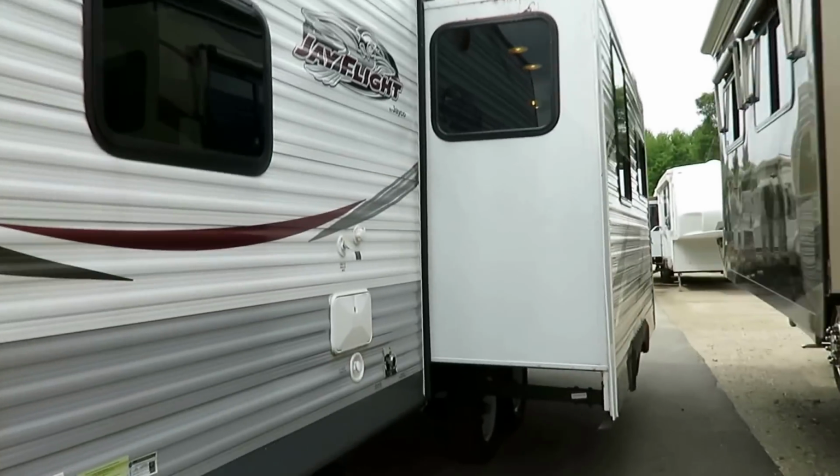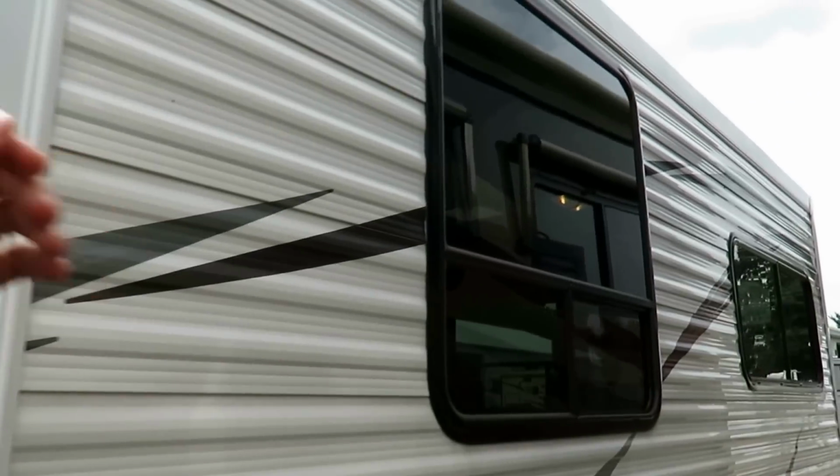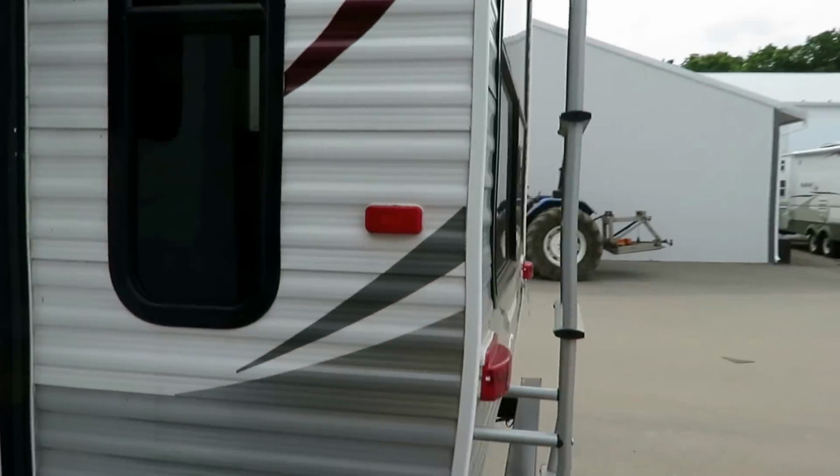Let me check. I didn't look at the belly. Let's see if that's enclosed. And in fact, she is. How about that? Enclosed underbelly as well. Outside shower, black tank flush, all the good utility stuff here. We have UV tinted windows for privacy, and it does keep the RV a lot cooler inside. That's never a bad thing.